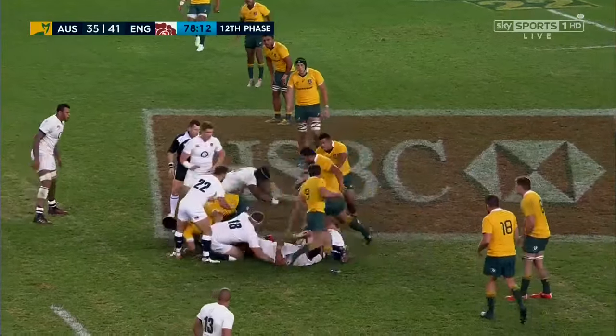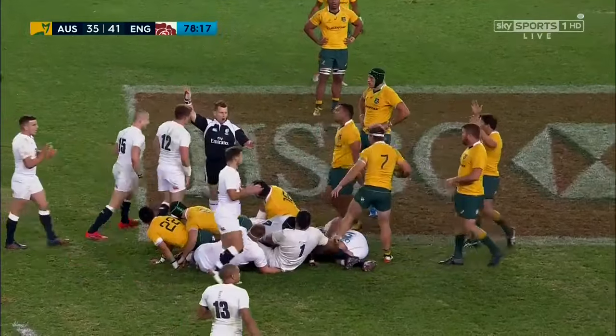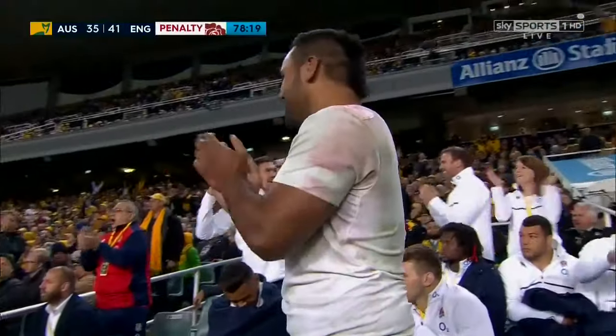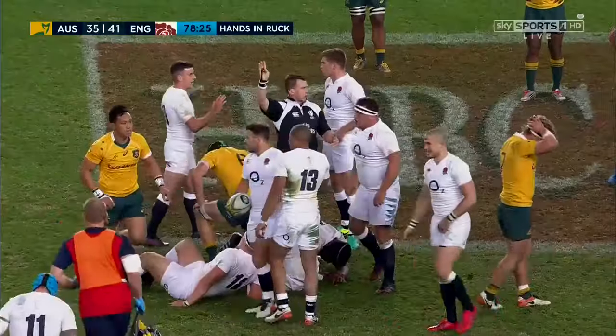In goes Itoje. It's going to be the turnover, I think. No, it's not. It's going to be the penalty. Nigel Owens steps in. And that might just do it. Michael Cheika can't believe it.